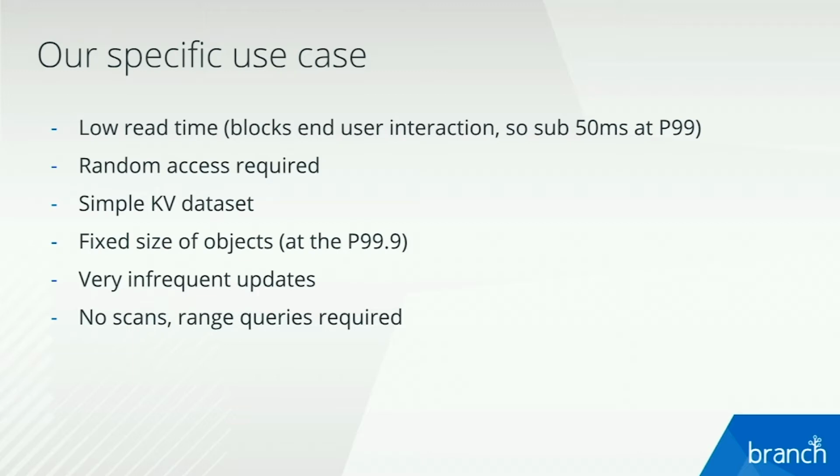We needed a simple key value data set because that's how our data was structured already. So we needed to stay in the same structure. Our objects were a fixed size, roughly. Links were around 1K each. We had some outliers, but a majority of them were around 1K. It was just redirection data and a couple of other IDs in there.